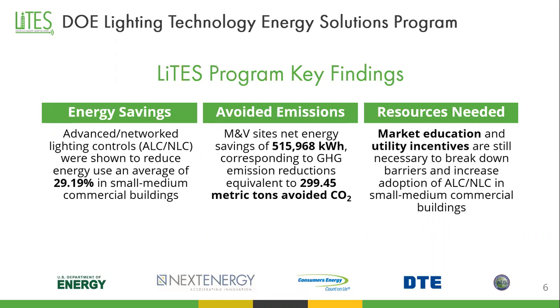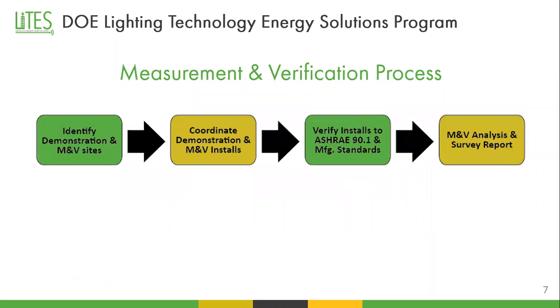At this point, I'm going to transfer the presentation over to Eric McDonald, who will dive a little deeper into the measurement and verification process and results. Thank you. My name is Eric McDonald. I'm the Director of Testing and Infrastructure at NextEnergy.